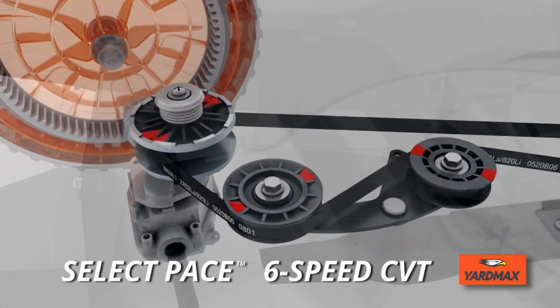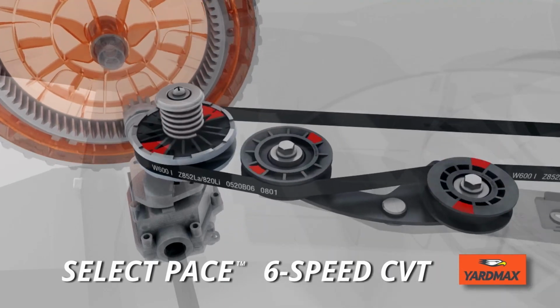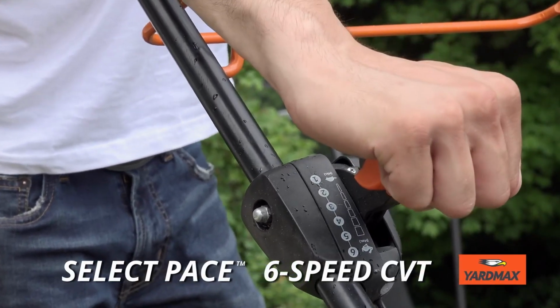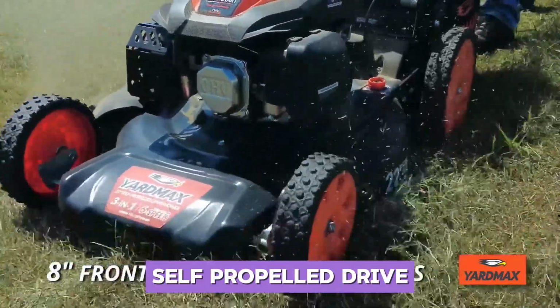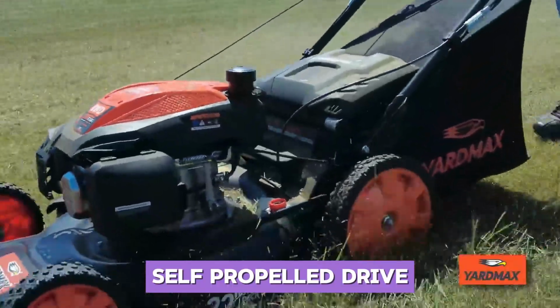I have a backyard that gets a bit out of control after a week or two of neglect, and the YARDMAX did not flinch. It tore through thick clumps and tall patches like they were nothing. The self-propelled drive felt smooth and helped me handle slight inclines and tough spots without putting too much strain on my legs or lower back.